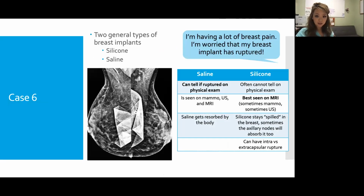Now, when you have implants, the most concerning thing is that you worry if something has ruptured. And interestingly, patients go to their PCPs, OB-GYNs, whoever, worried about implant rupture. And let me tell you a few things. So if you have a saline implant, you actually can tell on physical exam if it's ruptured because one side will just be flat. So if anybody's ever seen Orange is the New Black, there is an episode where somebody gets hit in the breast and their breast completely goes flat, like immediately. That's a saline implant. The saline gets resorbed by the body, so there's no harm, no foul.